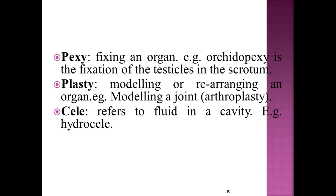Then we also have plasty. Plasty simply means modeling or rearranging an organ. So a modeling or rearranging of a joint is also known as arthroplasty.